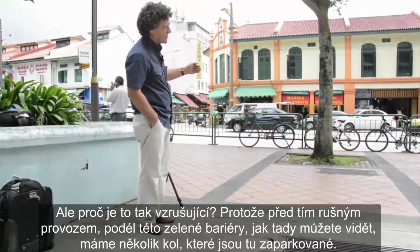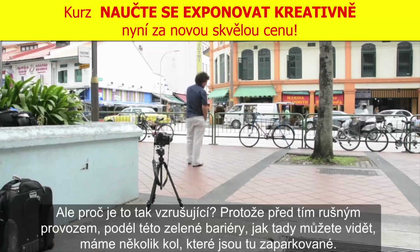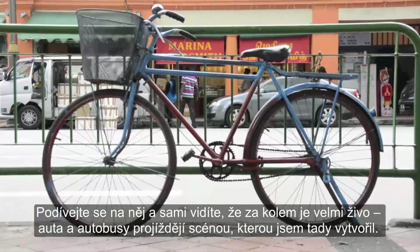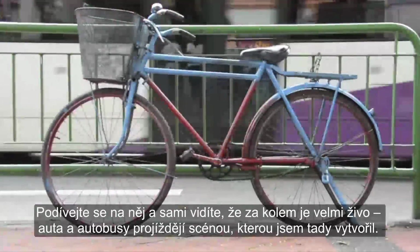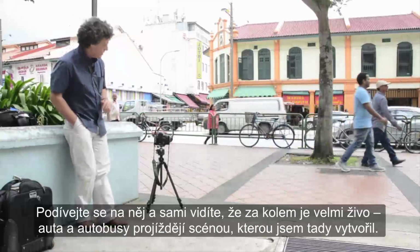Because in front of that traffic, along this green fence, as you can see here, we've got a bunch of bicycles that are parked. And in particular, I put my focus on this one particular bike. Now take a look at that bike, and you can see for yourself there's a lot of activity behind that bike, cars and buses particularly, going through that scene that I've composed.